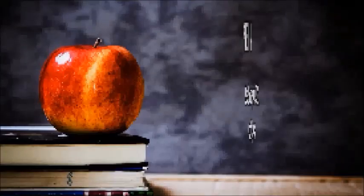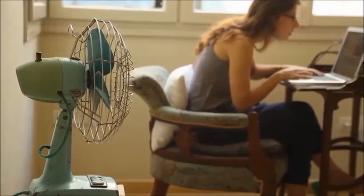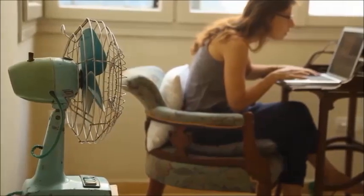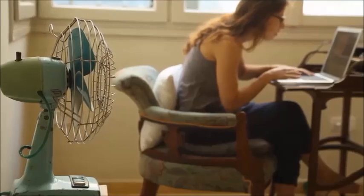The second tip is to define your best study time. It could be preferably in the morning, where you pour all your willpower into your notes, questionnaire, or reviewer. But it depends on when is your best time to study that you are most productive.